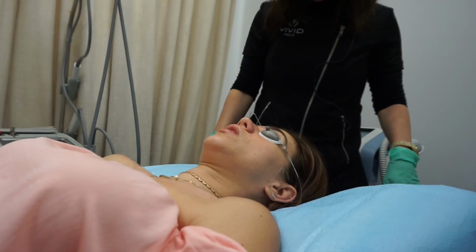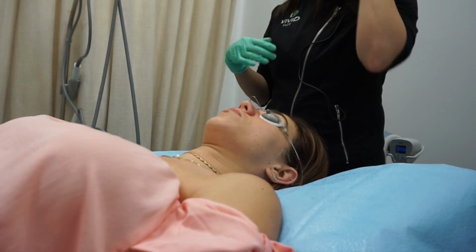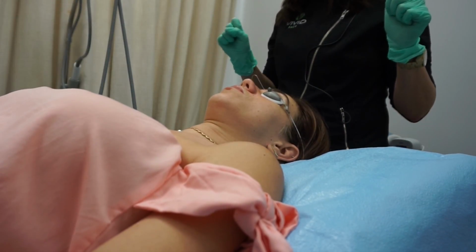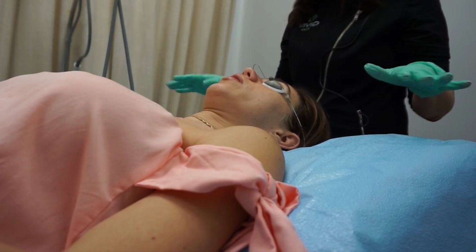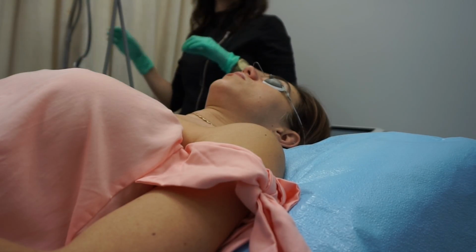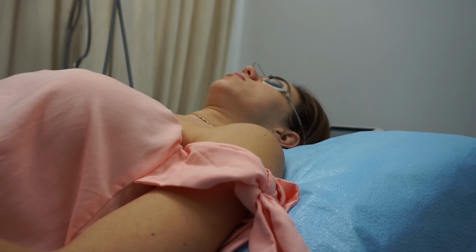I'm just raising the bed. So the first part is going to feel like I'm splashing heat on you, and there's hot spots with it, but the forehead usually heats up the quickest. Okay. So I'm going to go slower in that area.